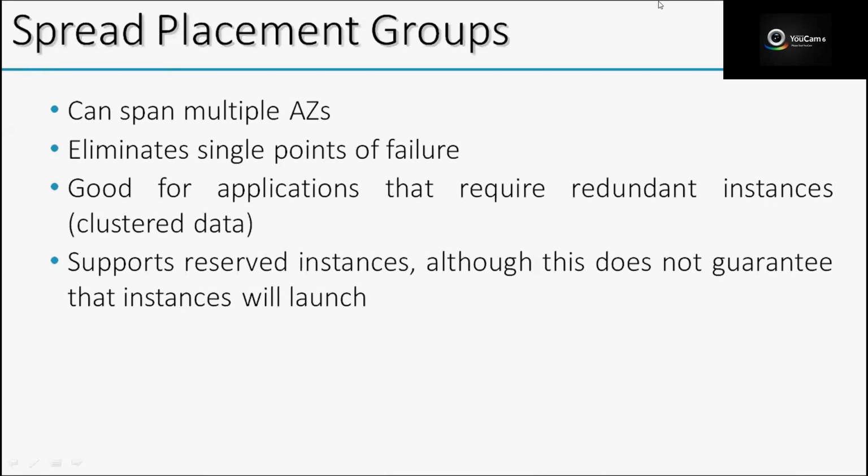This also supports reserved instances. If I've purchased a reserved instance, I can take advantage of that. I can get that lower price point if I launch an instance into a spread placement group or a cluster placement group. Either way, I can take advantage of any reserved instances that I've purchased, and I can save that money there.